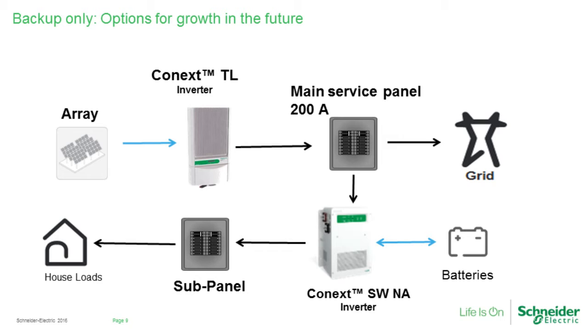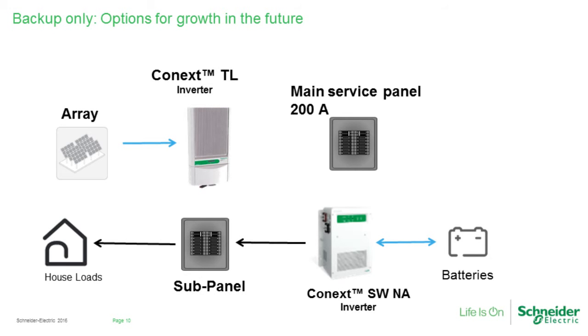So in this example here, of course, we have the Connect SW and the batteries, but what happens when we lose grid? Of course, the Connect inverter or the PV inverter is no longer connected to the grid, so it turns off. But we still have uninterrupted or nearly uninterrupted power to those household loads. And so this makes for an ideal solution when backup is needed, but it just doesn't make sense, again, to do that with an AC coupling solution.